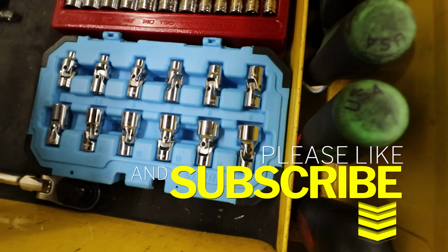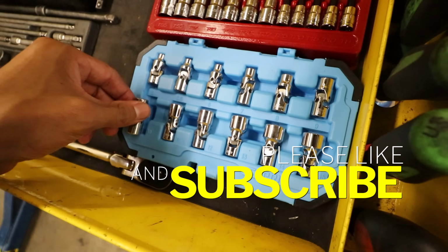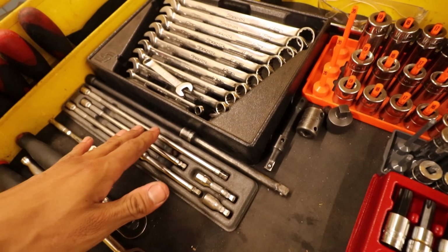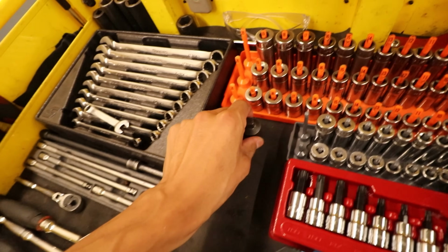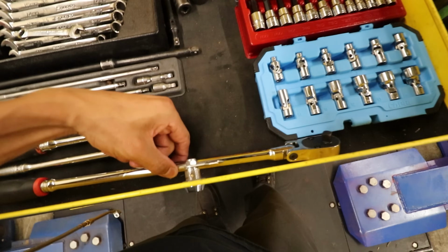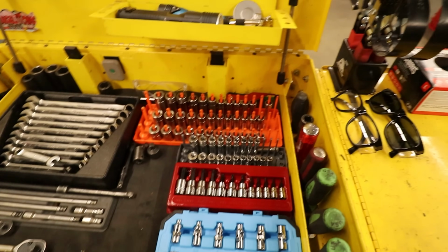Swivel 1/4 inch sockets, size 5 through 15. Really just mainly using the 8 millimeter and the 10 millimeter, but again, I have the whole set because you never know. Got some extensions over here, 1/4 inch and 3/8 wobble, a 1/2 inch to 3/8 adapter, a 1/4 inch ratchet, a 3/8 ratchet, an extended 3/8 ratchet, which is great. And then I have another 1/2 inch ratchet down below in another drawer I'll show you guys.